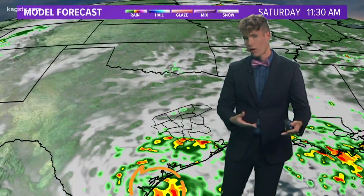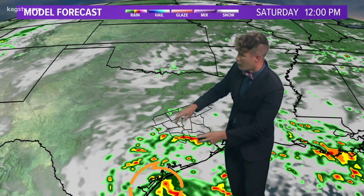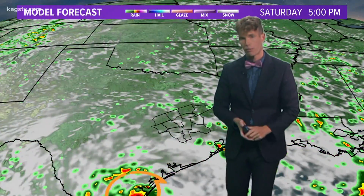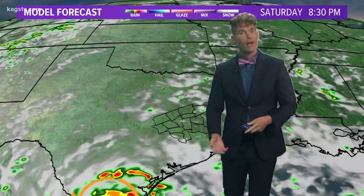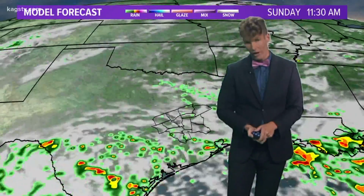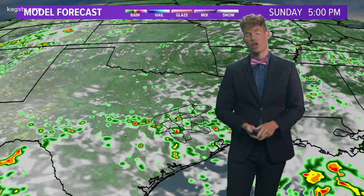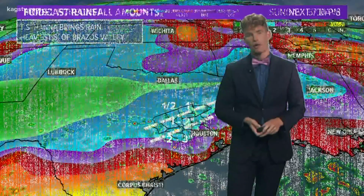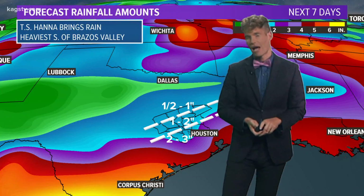Higher resolution model gives you an idea of the outer bands starting to develop late tomorrow morning, early afternoon. This will lift north across the area, producing gusty winds, heavy rain. Same thing going to happen as we head into Sunday afternoon. So just have that umbrella ready because we're going to see the shower and thunderstorm activity periodically. Not going to be a continuous rain, but don't be surprised when you see some raindrops hit that windshield.